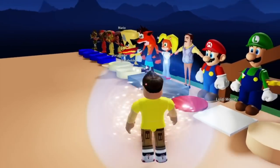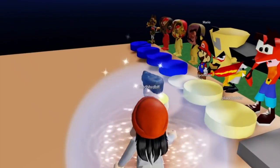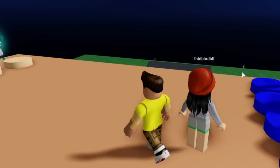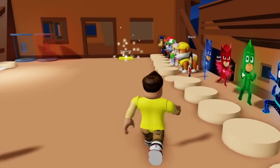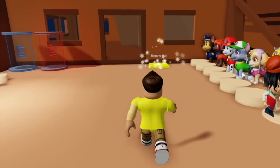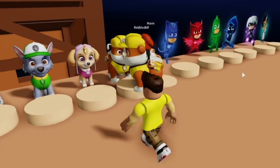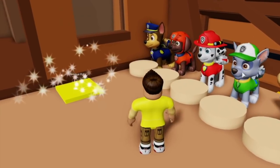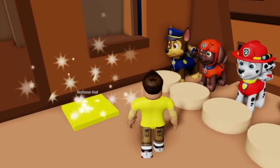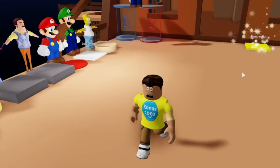Look at all these cool characters we could be. Whoa, there's Mario and Neighbor. There's Crash Bandicoot. Look at all these characters. There's Romeo and Luna Girl. And, oh my gosh, there's all the Paw Patrol characters. We could be, hey, he's Ryder. Hey, Ryder. Look, there's Rubble and Sky. Wait a minute. There's Rocky and Marshall. There's Zuma and Chase. Guys, we could be one of these characters. We could try to survive.